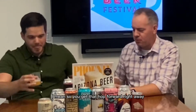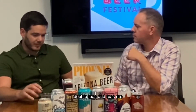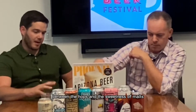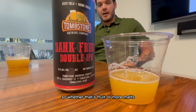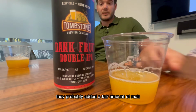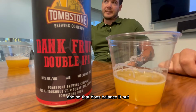I mean, you get that hop forward right away. A lot of fruit, but it's balanced. For me, it's super balanced, and that's one of the things I look for in hoppier double IPAs and IPAs, is a balance between the hops and the sweetness of malts and whatever else they add to it. So whether that's fruit or more malts, obviously at 8.1%, they probably added a fair amount of malt in order to get all that alcohol, and so that does balance it out.